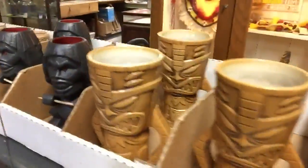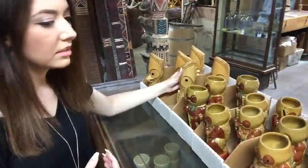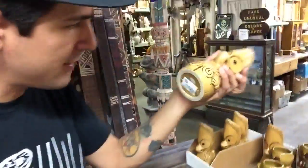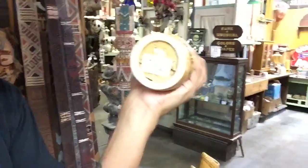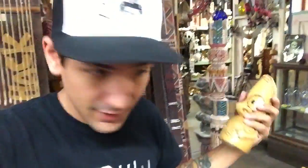Let's look at all these tiki mugs. If I were to buy you a tiki mug, which one would you want? Look at that. I think, is that Trobriand Island? Someone will know in the comments. Everybody knows in the comments much better than I know. I think the Trobriand Islanders have masks like this. But it says Cookie Gong Tiki Mug on the bottom, which I don't feel like reflects any one particular culture.